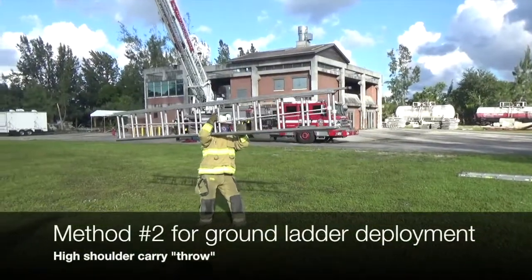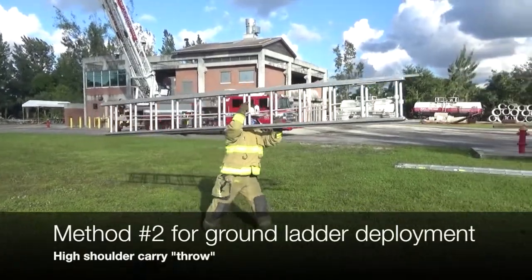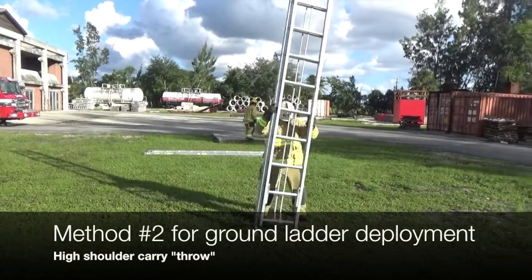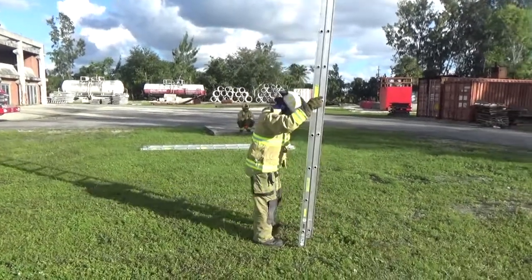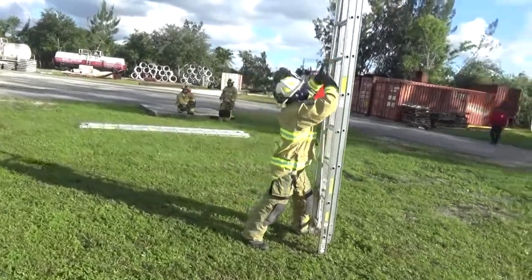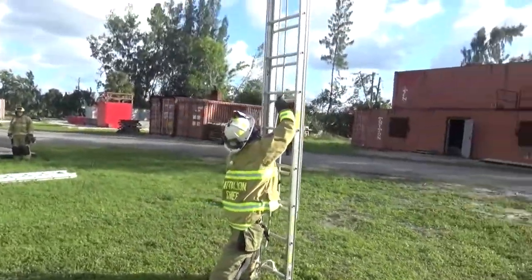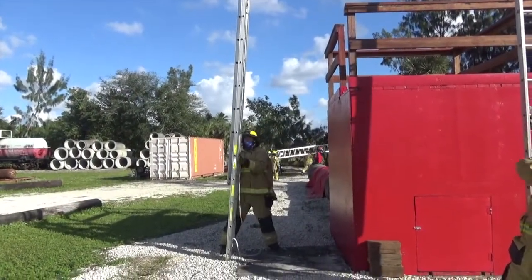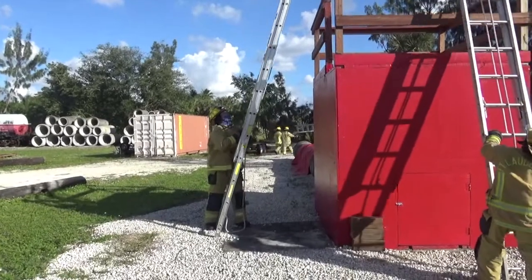The second method of deployment is a ladder throw from a high shoulder carry. When placing the ladder for extension, the fly can be towards the structure or away from the structure, as shown here. In any case, position the ladder fly out for fireground operations when complete.